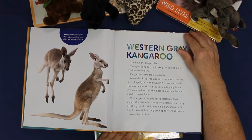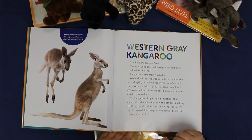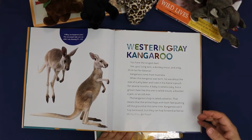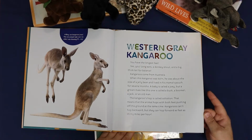Kangaroos come from Australia. When this kangaroo was born, he was about the size of a jelly bean, and he lived in his mama's pouch for several months. A baby is called a joey, but a grown male like this one is called a buck, a boomer, a jack, or an old man.